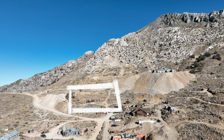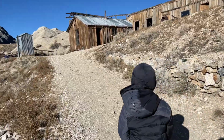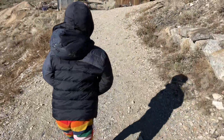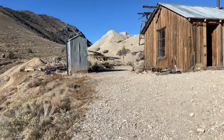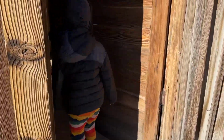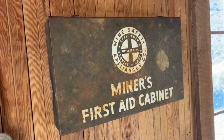After getting permission, we headed up the hill behind the general store to check out the mineral assayer's office. This building here was called the assay office, and it's where they would test out your ore to see if it had gold or silver or zinc. I like how it's positioned right next to the tramway in the back. Here's some testing equipment. What? The miner's first aid cabinet?